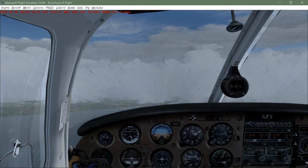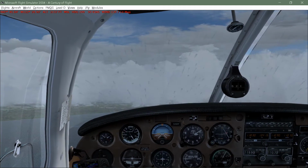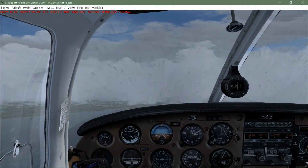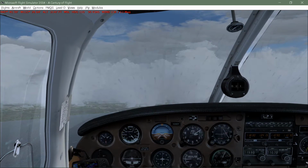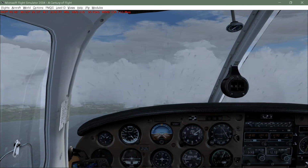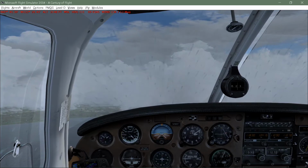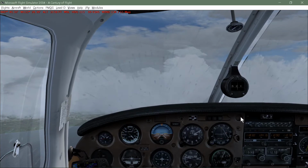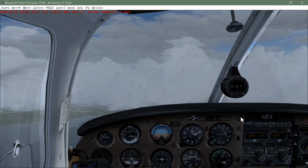Alright, so we're at 2,200 feet. I'm going to go ahead and give us a little bit more power and maintain about 2,100 RPM. We want to keep about 90 knots or so. And turn off that annoying Morse code. That's the identifier for the runway. That's just so I can confirm that we've got the localizer. So I've switched it off for now.